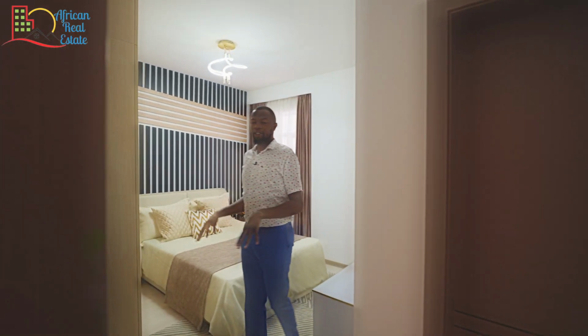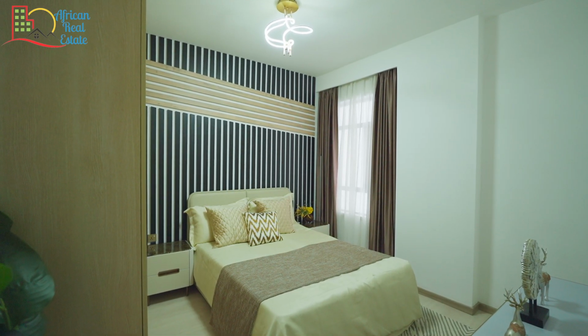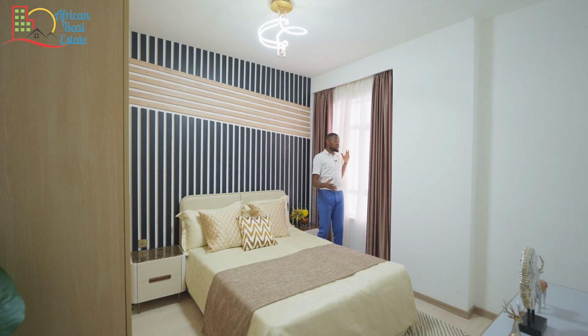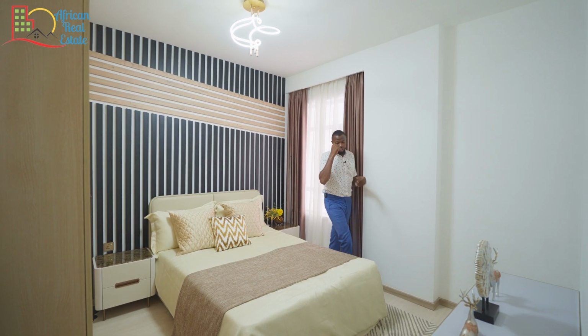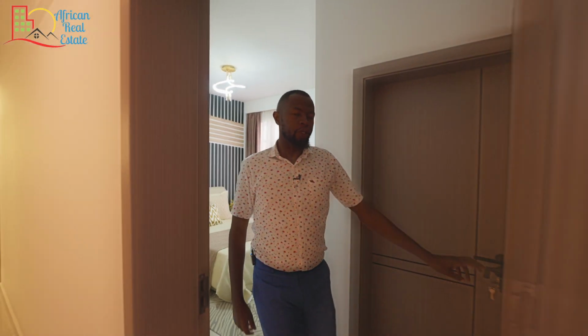This bedroom is the smallest. It comes with the smallest space for a bed, and this bedroom will only be sufficient for a 4x6 or a 5x6 bed. The window is also the smallest. Let's see the girls' bedroom, and later we will see the boys' bedroom.